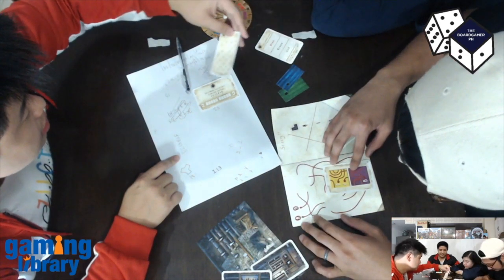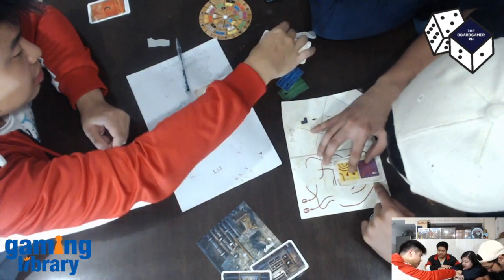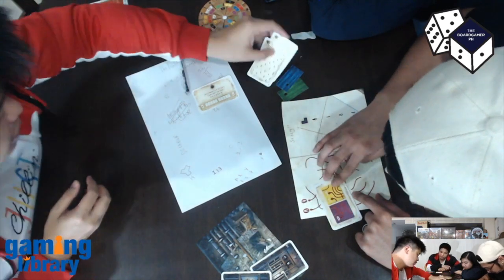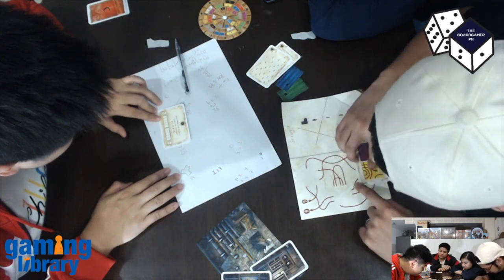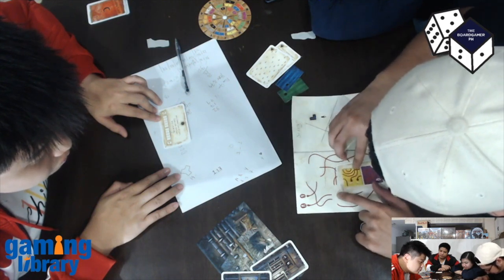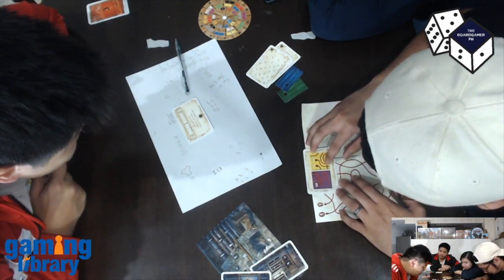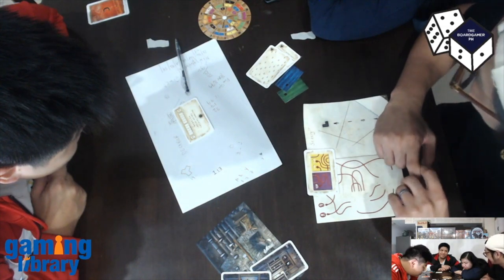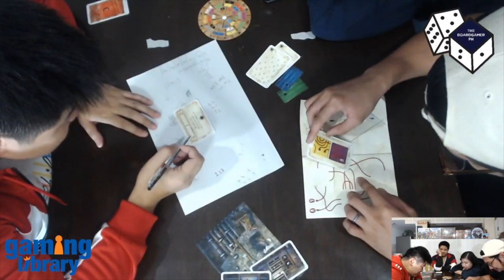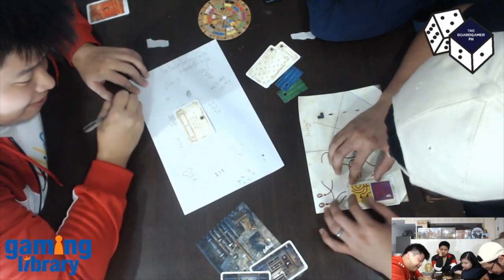Ito ba nakuha na natin? Hindi pa. Hintay natin yung red. Pareho sila oh. Oo nga. Pero wala pa tayo ng red. This one red daw. Hindi nyo pa nakukuha. Boarding. Read. 2 is the second letter of the alphabet. So B.